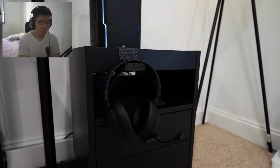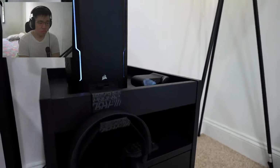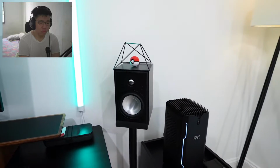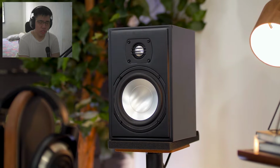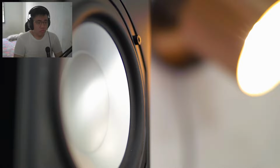Also some new additions, including the brand new SteelSeries Arctis Nova Pro headset. I just reviewed these on the channel. These are my wireless headset that I use. But also for audio, in addition to that, I have the Vanatoo Transparent One Encore speakers. These I've had for a while over here. They're absolutely fantastic. So I have both of them on stands, so they're mounted on each side at ear level.